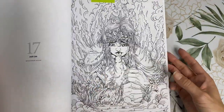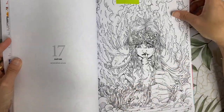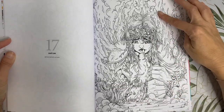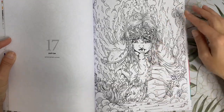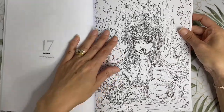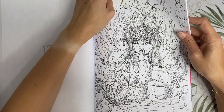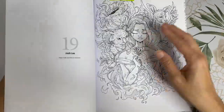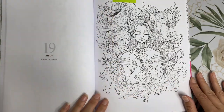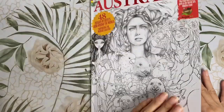And I've marked here a couple of pages that I wanted to colour. So this is by Jash Lee, and it's called Mother Nature, and I think it looks like it's based on the bushfires. You've got the fire behind you and the kangaroo and her joey, and that one really called to me. So the bushfires did affect us, and my parents were caught right in the middle of it. So that's one I really like to colour. And another Jash Lee, Pray for Australia. These are beautiful pictures, and I definitely will colour these eventually.